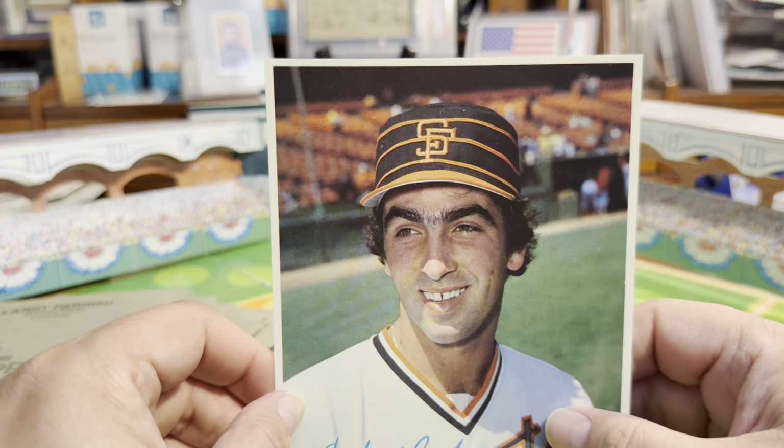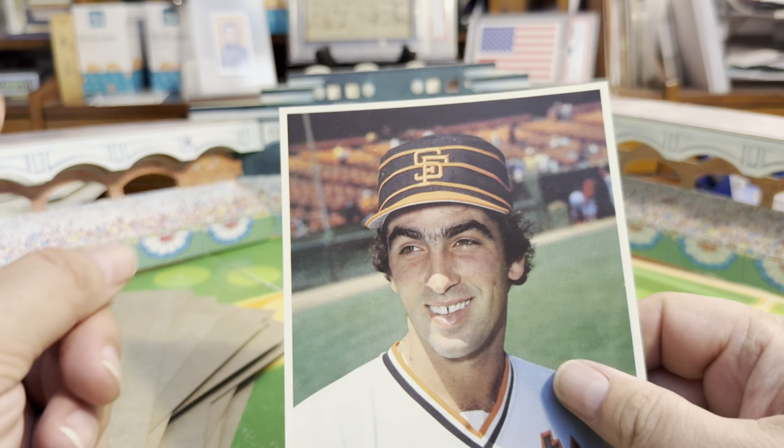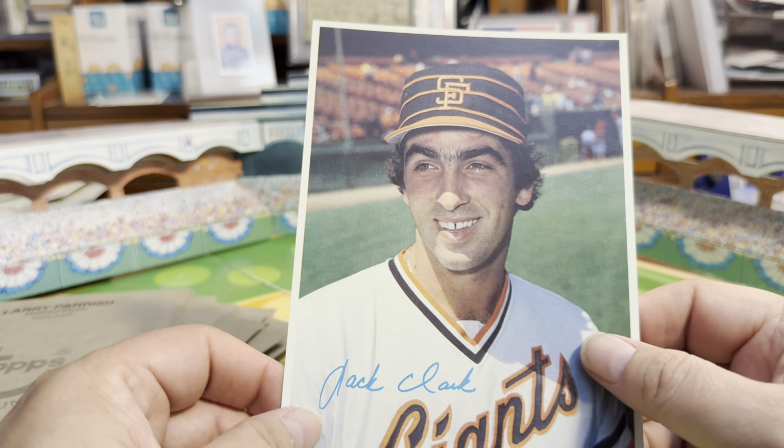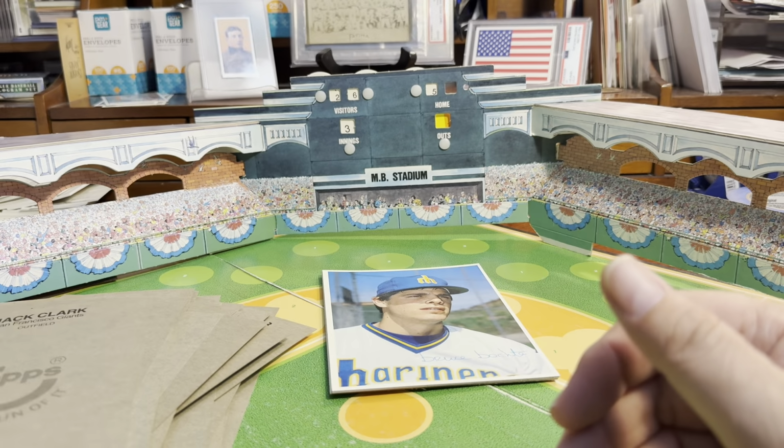Even the Phillies had one. It wasn't just the Pirates. Cardinals had one. You can see here the Giants had an orange brim with the orange piped across the black.